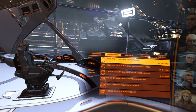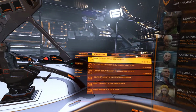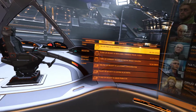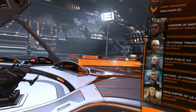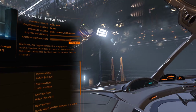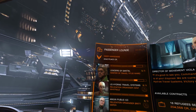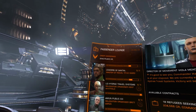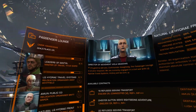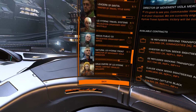But I can see here at the top, well, I have a fine here, so I might as well pay it. That was from a trip earlier. And I have some bounties and some claims. Oh, there's a claim here I forgot to pick up. So I don't have any more missions to dump off. And it looks like we went up to 324.5 million, which means we made $6 million on that single run. It's a pretty good way to make some money.